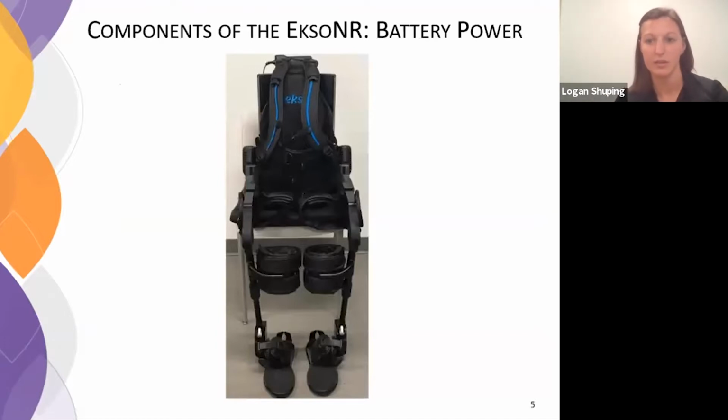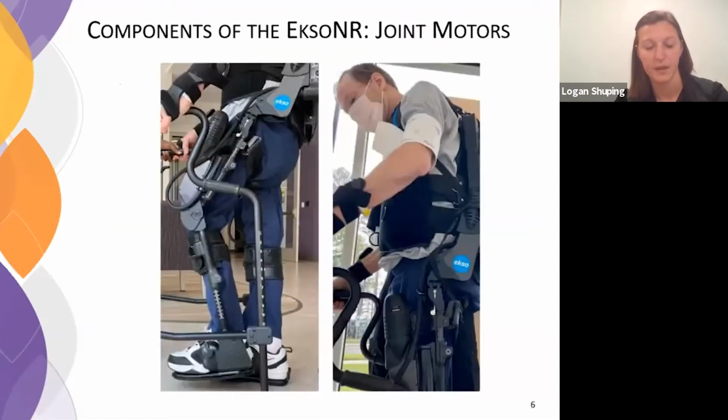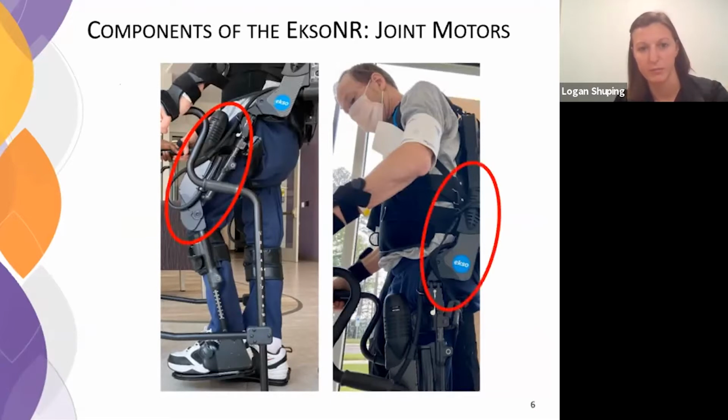The Ekso has two battery packs. You can see it sitting here in the standard chair. We've got a battery pack on each side of the device, and then we have joint motors. Here, on the left side is the knee joint and a motor that drives it. And here is our hip joint and respective motor.